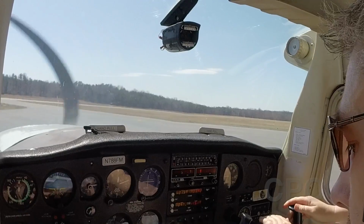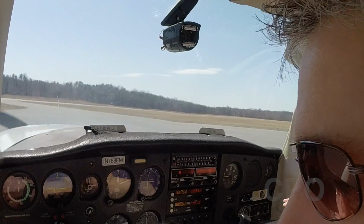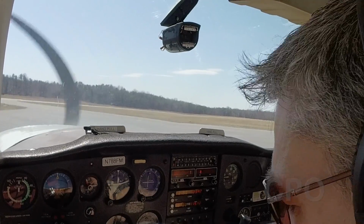Engine run-up, nose wheel, base wind and center nose. Brakes hold, doors and windows closed and latched. Yeah, I've got mine open a little bit. I swear I will close it before we go. Alright. Trim takeoff position. Fuel selector's on.